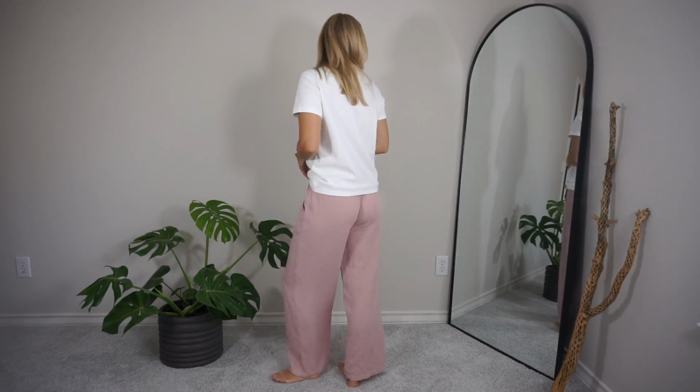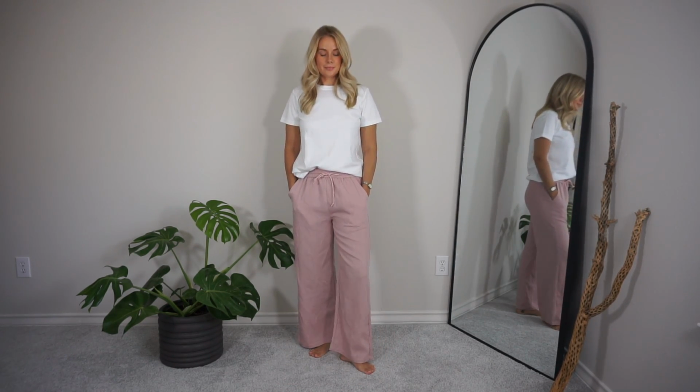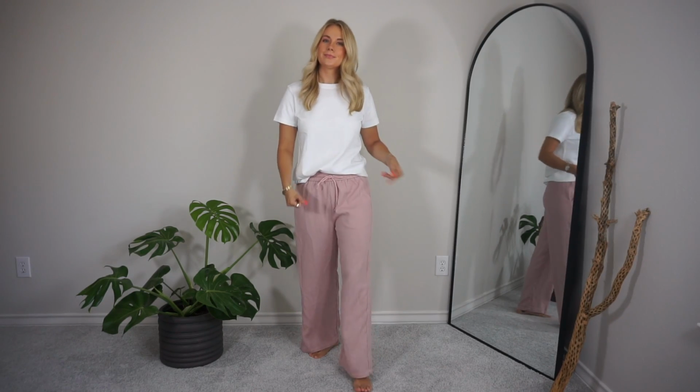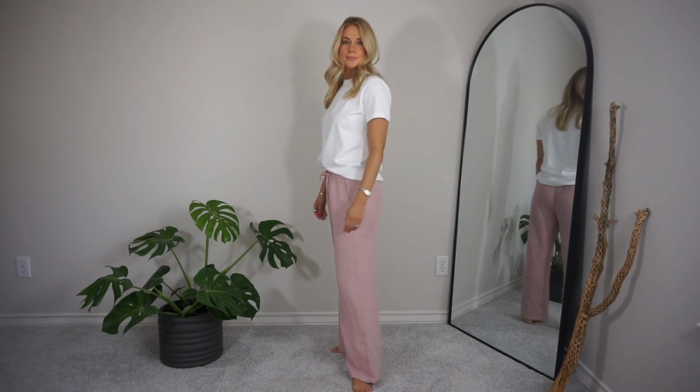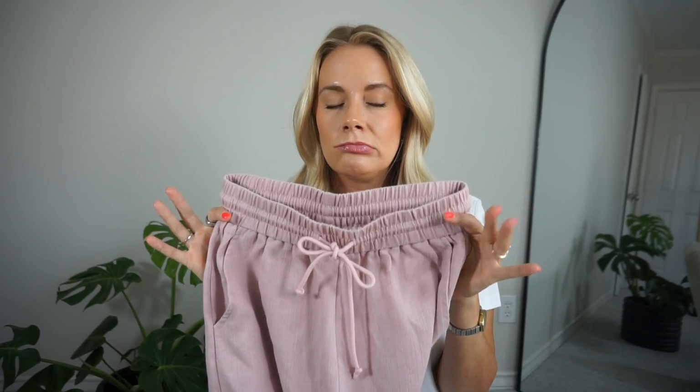Again, they just hit the floor perfectly. I already have washed and dried these, so I know they're not gonna shrink. But if you're borderline taller than 5'5", I think I'm 5'6", I would size up. But just follow their size chart, it's pretty easy. But these, I think I got in a smaller medium.